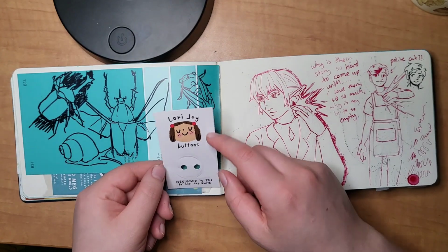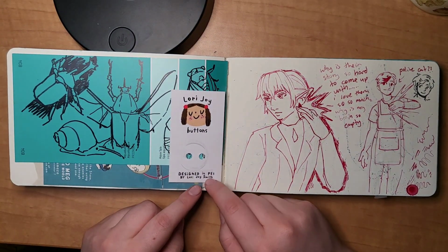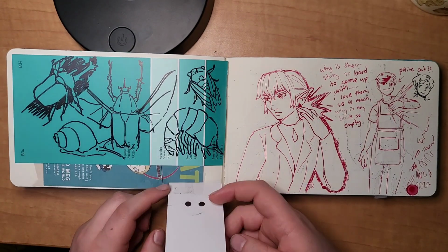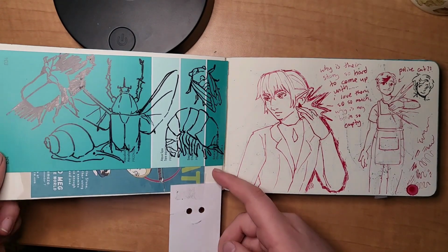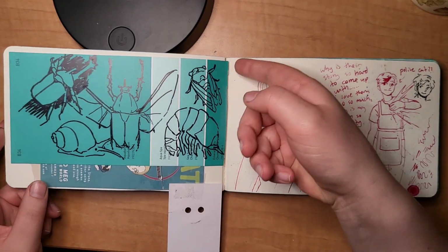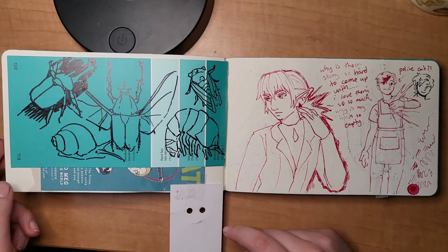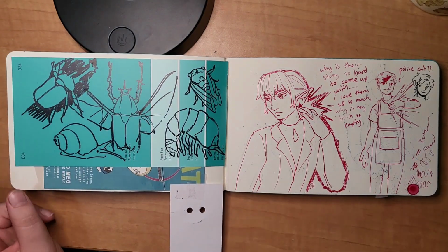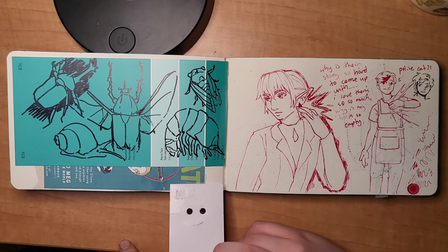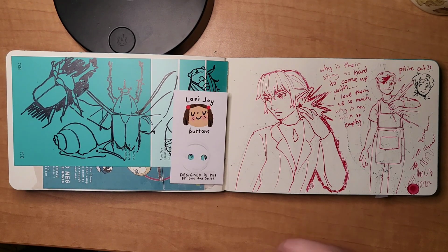Then this was just the packaging for a button my parents got me. They went to PEI and they got this button and I decided to stick it in here. Then I have this, what do you call it, paint swatch thing. I picked up a couple of those, and then I just drew some bugs on it. I really like this beetle. I think it's cute. I love drawing bugs. I think they're a really cool aesthetic, but they kind of freak me out in real life. There's something about them, I don't know.